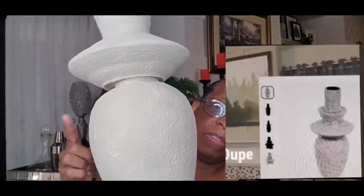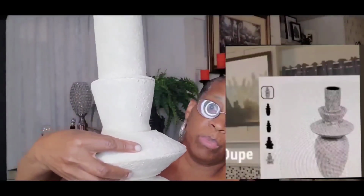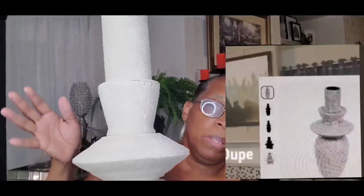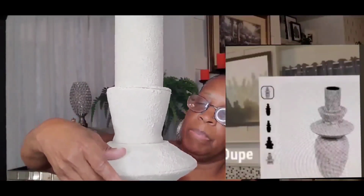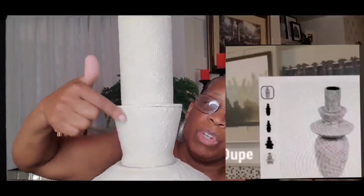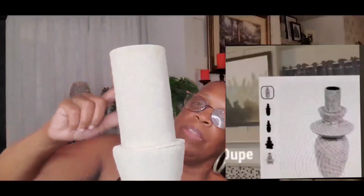So I recreated it. This here is a vase that I got from the thrift store. These two things are salad bowls that I had in my cabinet that were also thrifted. I had a dish set that I purchased from the thrift store, but I ended up putting them together. This is one of those Dollar Tree glasses, or it's in the vase section, not in the dish section. And this is the cylinder vase.